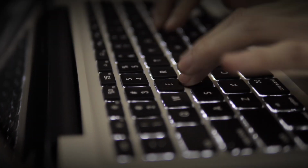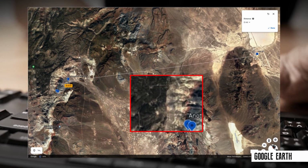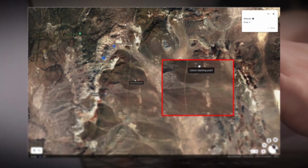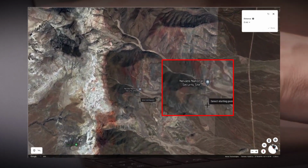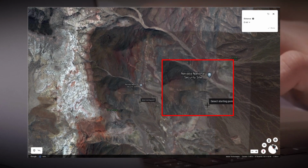In online discussions, it's been pointed out that the area is actually some distance from Area 51. But this has convinced some that it simply means that it's just another facility which may be linked underground. It was also pointed out that a Nevada national security site was also in very close proximity to the entrances, which gave the believers more reason to think they're right.